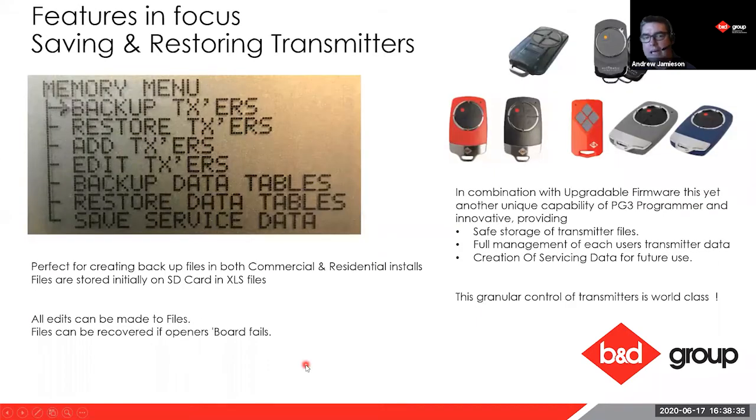I've started talking about saving and restoring handsets. This is the bottom line with this area. It is a unique feature to be able to store the remotes, everything about those remotes. So the location in its memory, slot number 1 of 64, slot number 5 of 64, whatever that is, and it appears as an XLS, which is a spreadsheet, and it can be saved somewhere on your computer.